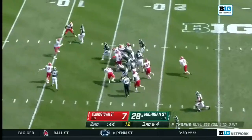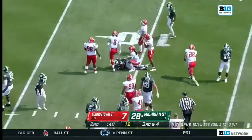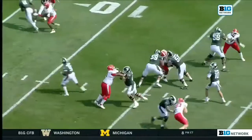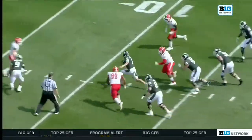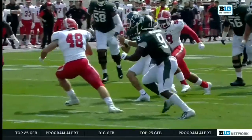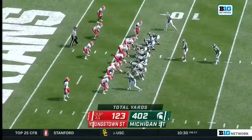Just salting away the seconds. Here's Walker. And he's tough to bring down, isn't he? For Michigan State, that's their second of the half. I mean, you know, it's not like it's fourth down and the game's on the line and the goal line is right there between you and the defenders. I have nothing against the mentality of it.